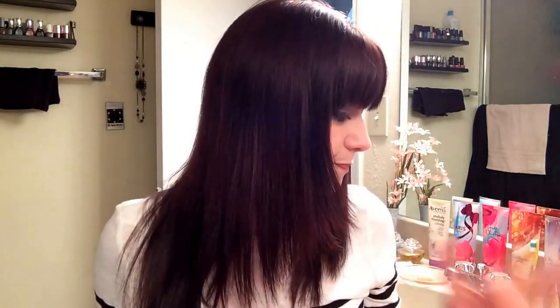Not really sure what the deal was, but when I put this on and wore it on my skin, like I said, I have a lot of yellow undertones. I really just didn't like it at all, so trash. So that is my trash and duds for March.